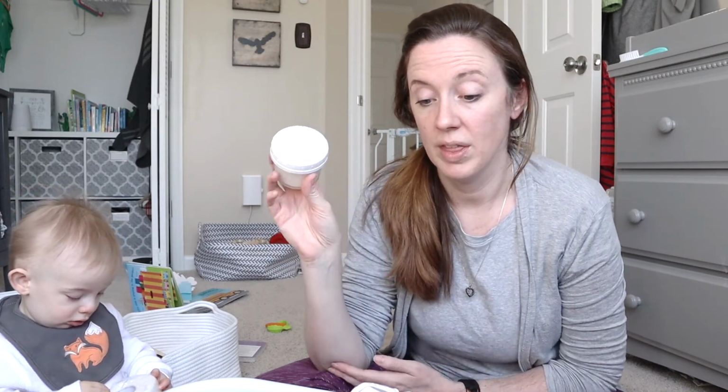But what I will use on my cloth diapers is this little mason jar, and this is just straight coconut oil. So I will just put this on him, and then I feel comfortable using my cloth diapers. It doesn't leave a stain. I haven't noticed any absorbency issues with this. However, he doesn't really get diaper rashes all that often.